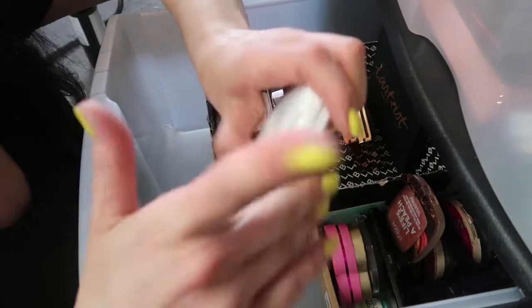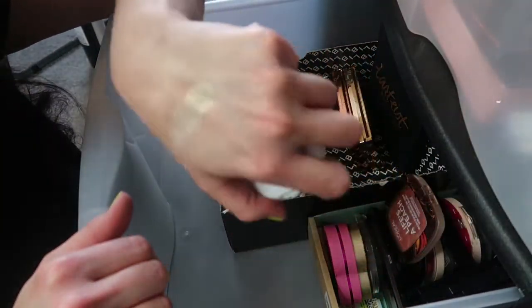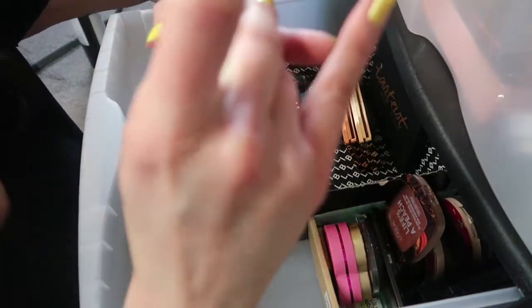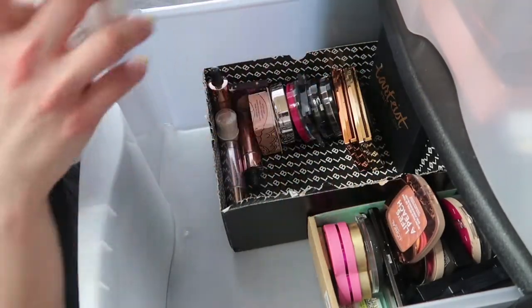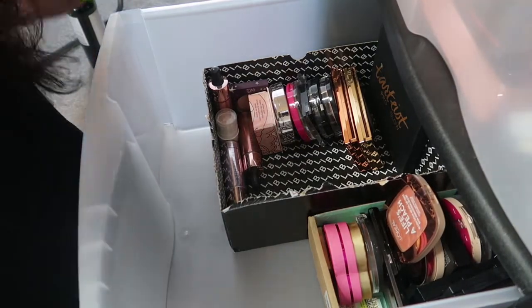Looks really nice, like I said, with highlighters. I actually quite like that. That's got quite a nice tone to it. It's got a very goldy undertone. So yeah, I love that. I'm keeping that. I have not actually put that one on my face.